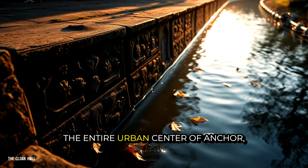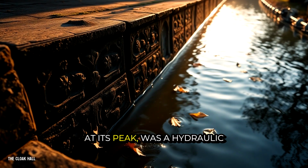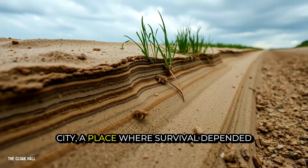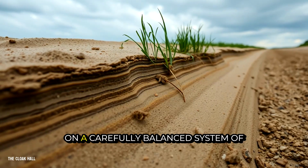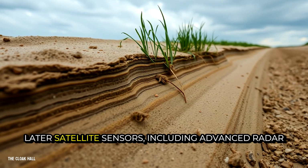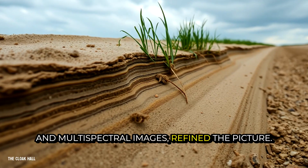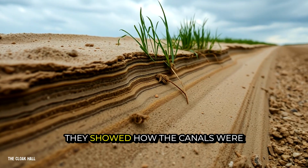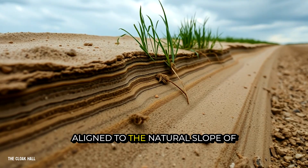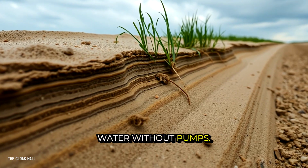The entire urban center of Angkor, home to perhaps 1 million people at its peak, was a hydraulic city, a place where survival depended on a carefully balanced system of flow and storage. Later satellite sensors, including advanced radar and multispectral images, refined the picture. They showed how the canals were aligned to the natural slope of the land, using gravity to move water without pumps.